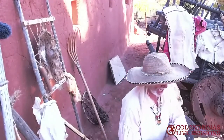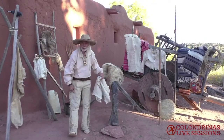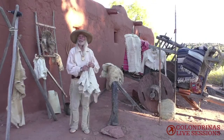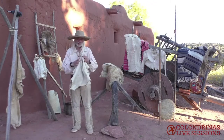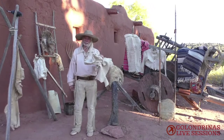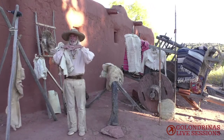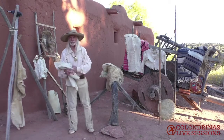If I hand this to my wife and I say, please make me a pair of pants, these are brain tan pants, by the way, and she makes me a nice pair of pants, and I haven't done the final step on this, and then the next day she gets mad at me and throws me in the Santa Fe River, all those fibers want to lay back down, it goes back to this. So you have to rebrain it and start all over.